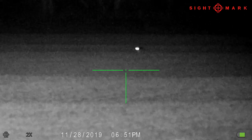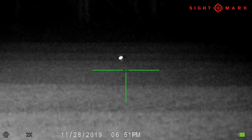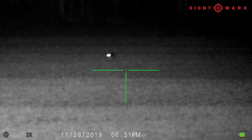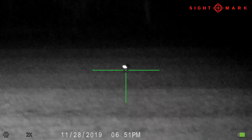This bobcat was 600 to 700 yards away when I first noticed its eyes reflecting off of the Sightmark Wraith. You can notice how close the eyeballs are together, the difference between a bobcat and a coyote, and how it methodically comes in to the sound of the call.